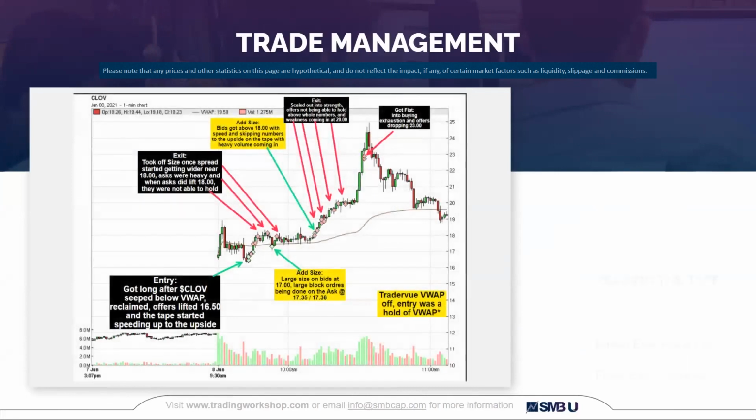So this is the trade management on the trade. I do want to note that VWAP was coming in right below my entry, as you saw in the intraday chart. I got long once CLOV seeped below VWAP, reclaimed, offers lifted 16.50, and the tape started speeding up to the upside. My risk on this trade was 16. So if offers dropped below 16, I was getting flat. That was my hard stop on the trade.